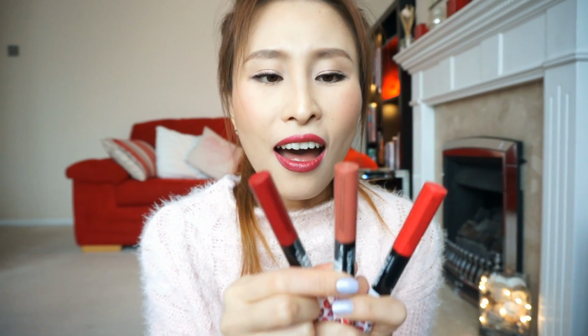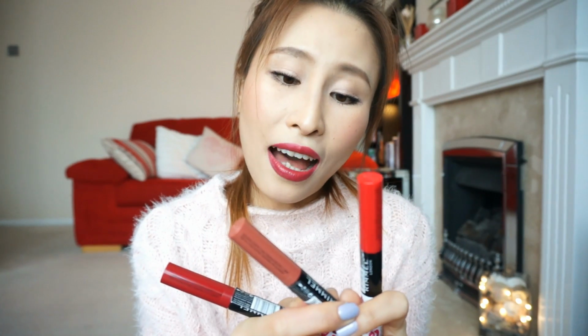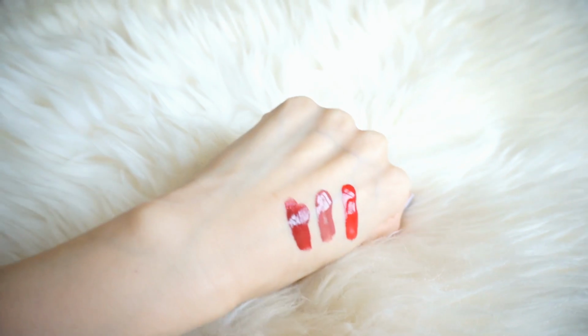But I have their three shades here. One is the dark, deep burgundy red called Play With Fire. In the middle is their bronzy neutral tone, called Make Your Move. And my current favourite one is this orangey coral red, called Kiss Me You Fool. They are so great, extremely long lasting, and the colour payoff is just great.